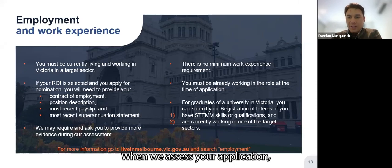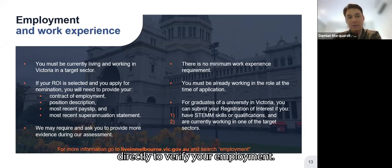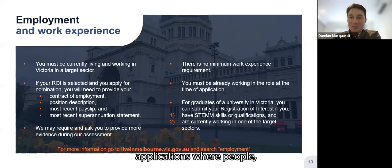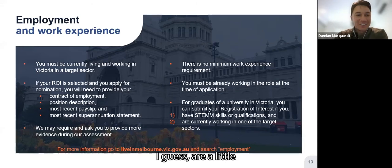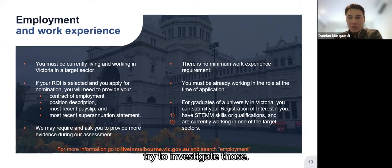When we assess your application, if we do have any concerns about your employment, we may ask you for more documents, or we may contact the employer directly to verify your employment. We do see some applications where people make some claims that aren't substantiated, and we do investigate those. So you must be employed in a target sector to be eligible. If you have a skills assessment but are working in a different occupation, your registration of interest won't be selected for consideration.